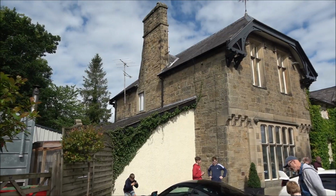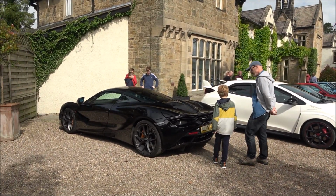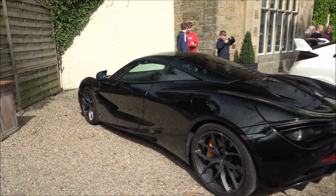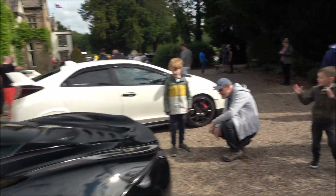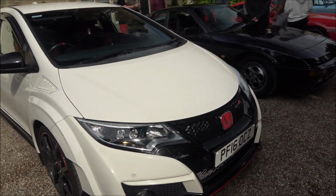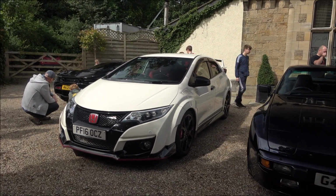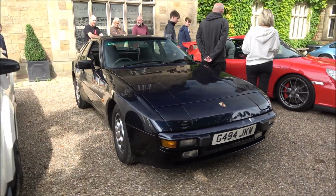That is stunning. So now I've come over to the actual hotel bit of Mitton Hall, and here we have a lovely lineup. First, a McLaren 720S. This looks absolutely stunning. Can't really get around the front of it. And then next to that, we have a lovely white Honda Civic Type R. Big fan of these cars. I don't know, that's some kind of Porsche. Don't ask me. I don't know what it is.